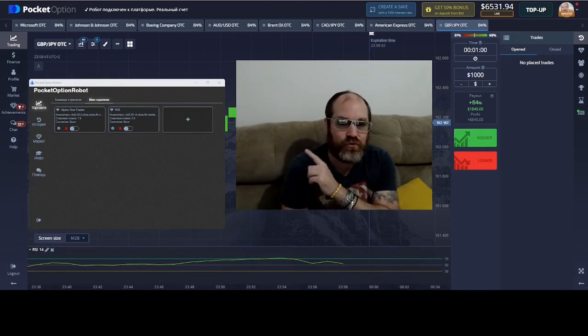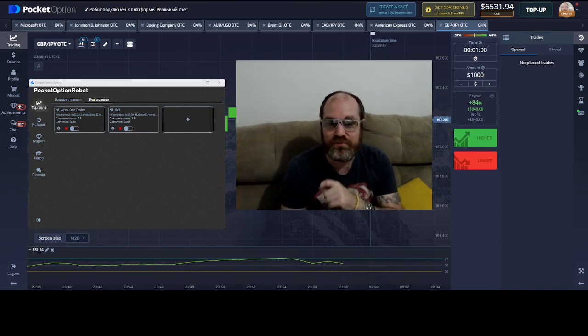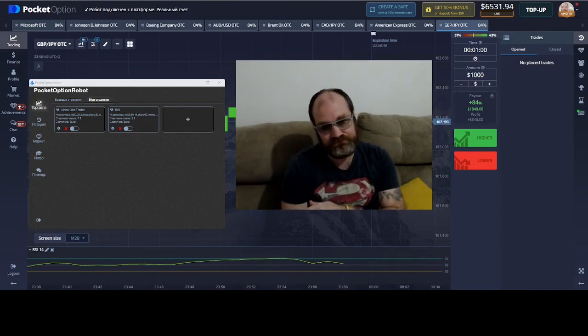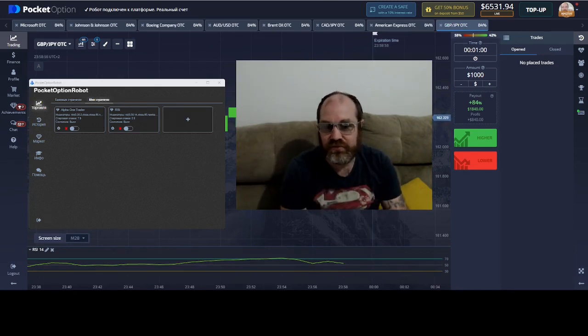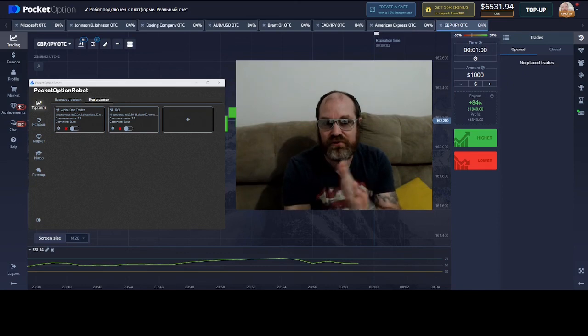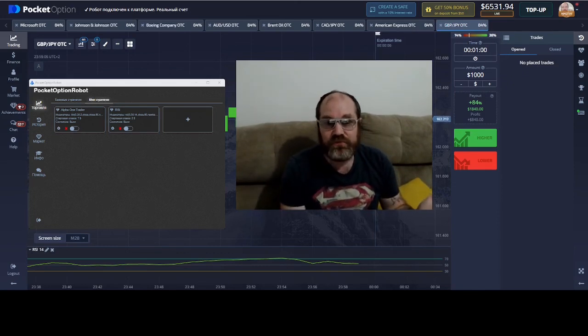So if you want to run this robot, you can run it 24/7, but the time that it will have the most action is in the European session, where all the European banks and things are trading. And also when the United States opens, you have this crossover. That's the most action.